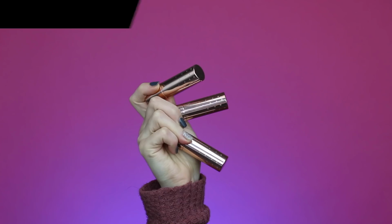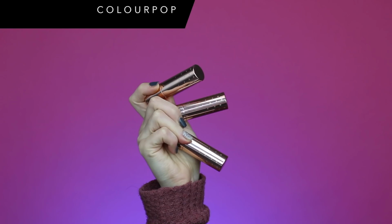And then my last favorite affordable or drugstore makeup is from ColourPop. These are the Matte Luxe lipsticks, and I have a whole video where I swatched every single shade that they came out with. These are probably my favorite lip product of this year. I am obsessed with these. They're super creamy. The pigmentation is so good. You can get full coverage pigmentation with one swipe.